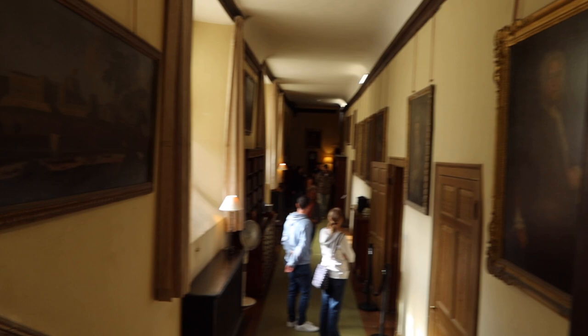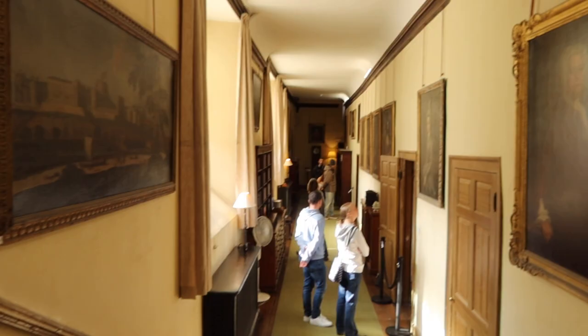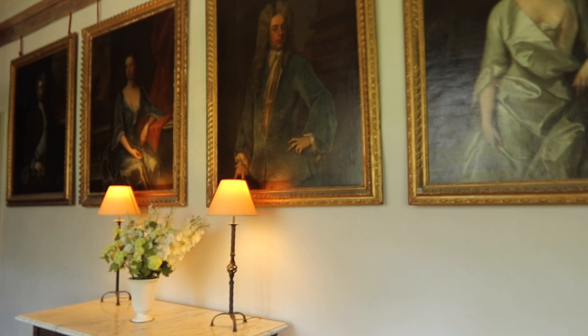Look at that. How beautiful is that? Very Downton. How beautiful is this that people actually get to visit? Look at that. Oh my God, I'd have a room full of this. I would. I love the smell. The smell is so bookish. Oh, look at that chair.